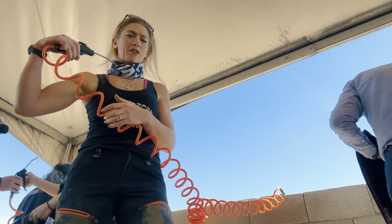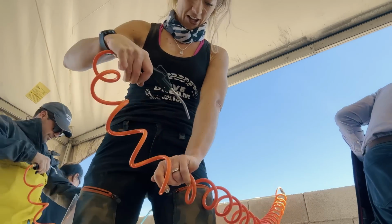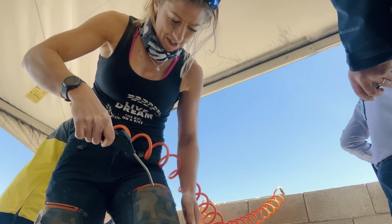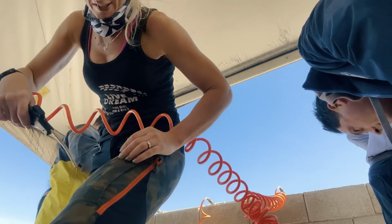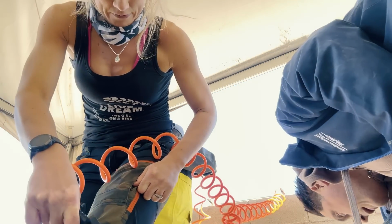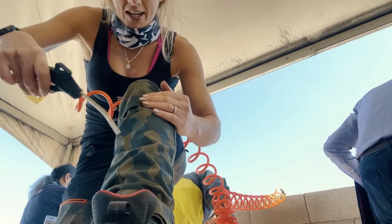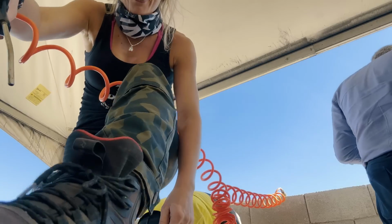Pretty clever idea. They've got a load of air compressors that are super gentle, so you haven't got to risk busting your skin, but just to get the dust off all of your clothes. Pretty good idea. De-dusting. So look at the difference in the color.